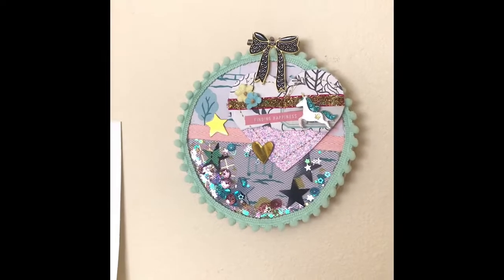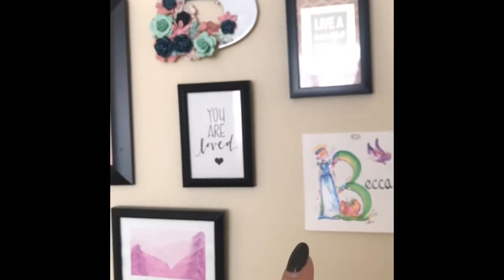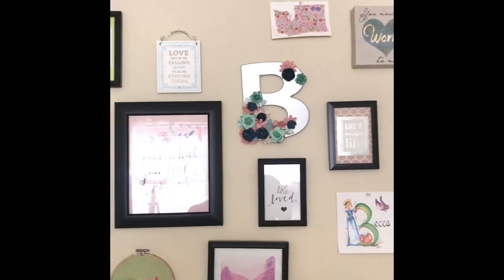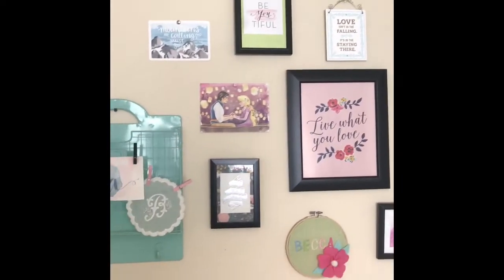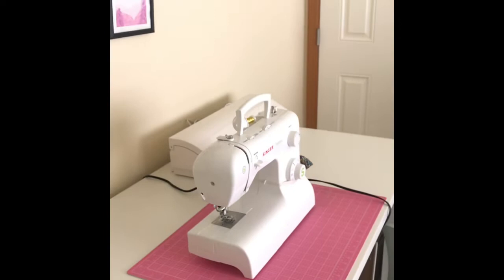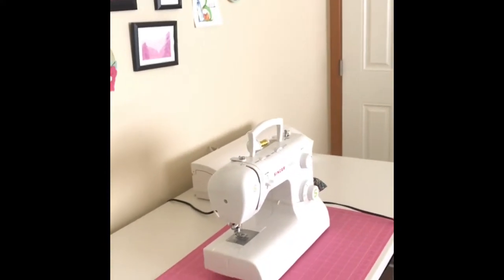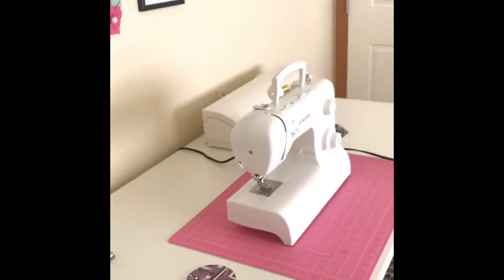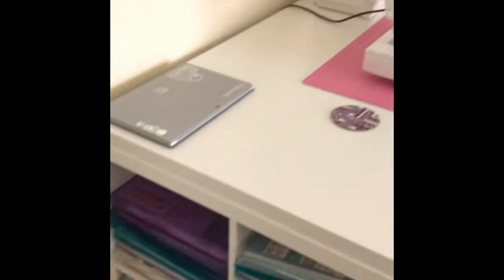Let's see, where are we focusing? There we go. And this is from Disneyland, and I made that quite a while back, back when I was in college, in my little craft space there. So that's my little decor wall that I can look at while I'm sewing. I do mostly paper crafting, but I can sew fabric as well. I've made a couple quilts, so I have my sewing machine just out.